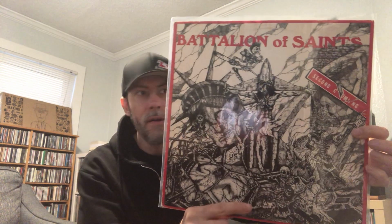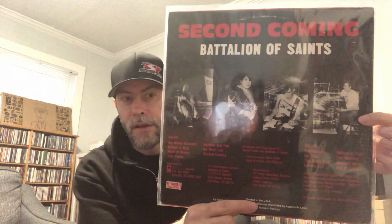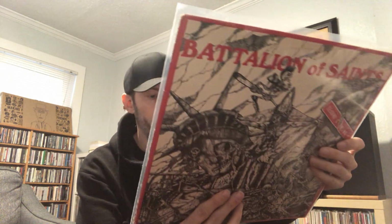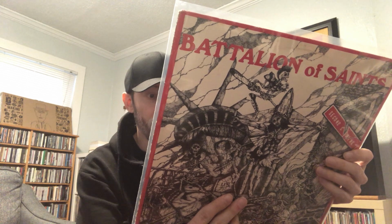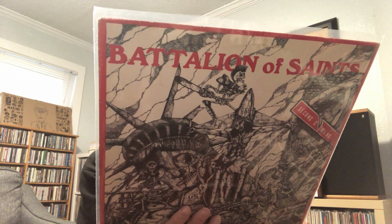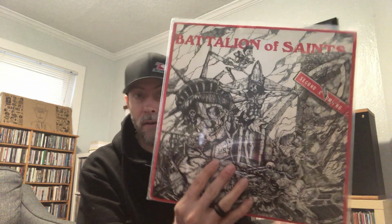Here's one. I'm not sure, I think this is eBay. Yeah, I got this from a guy in like Montana or something like that. Battalion of Saints, Second Coming. Original pressing of this. It was a really good deal because the cover is not in the best shape. Great punk. I believe these guys were from San Diego. I could be wrong, but this is a heavy hitter. Punk. I'd like to find the record that came before that.